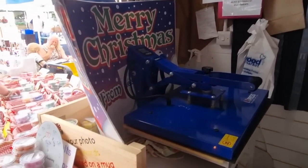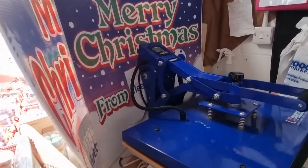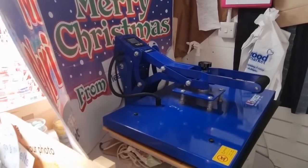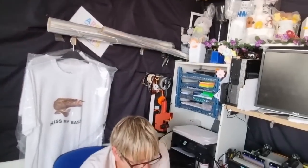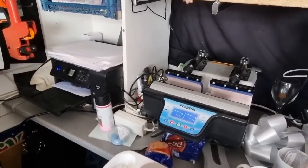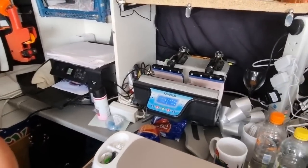Now I'm going to show you this. Now this is a hot press. So if you have a t-shirt or something, whatever you want printed can be placed on this for you. This will do all the printing. It's called a hot press. Now what is interesting around here is, can you see that press there? Well, that is for the cups. You just place the cup in there, and whatever you wanted printing, this young lady here will do it for you.